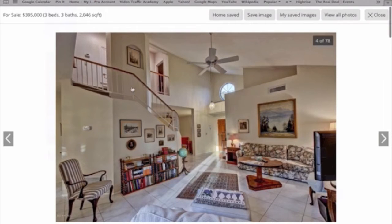I mean, this is a balcony overlooking the entryway and living room. The nice curvature of the stairs would be a great place for buyers to focus on. And right now, they're focusing on all these books, these little knickknacks here, and this crazy pattern on the couch.